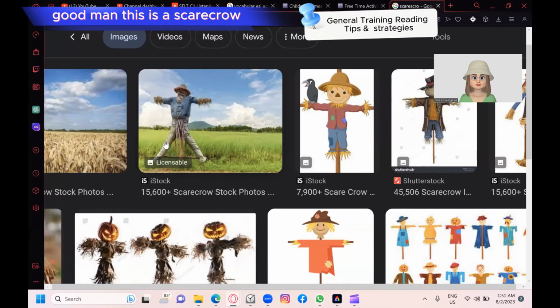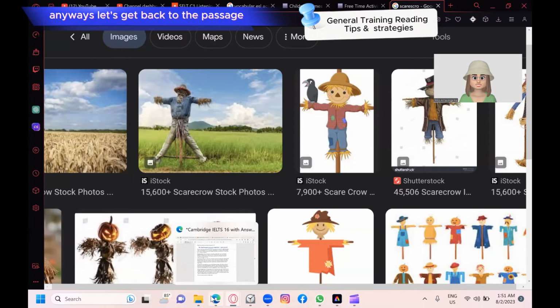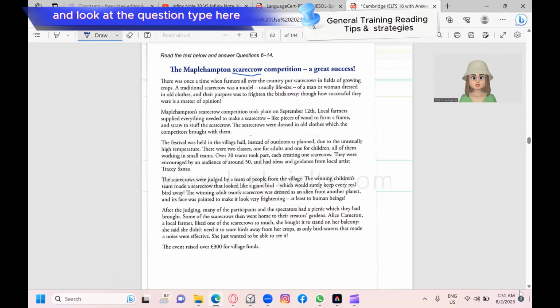Got it, ma'am. This is a scarecrow that is found in the fields to scare off animals or birds from destroying the crop. Okay? Okay, anyways, let's get back to the passage and look at the question type here.